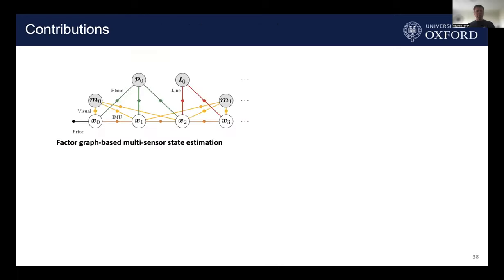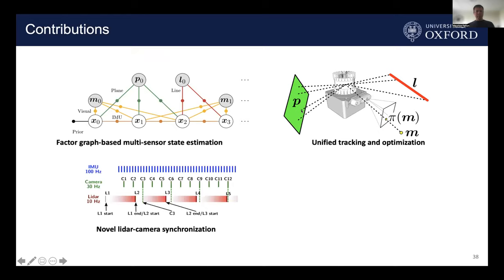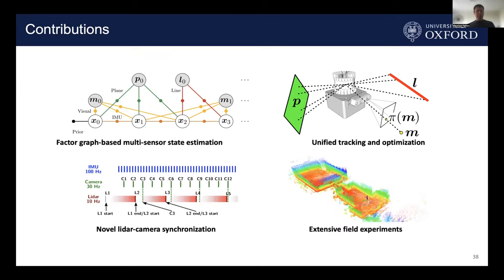Our approach was to use, again, factor graph-based estimators to track all of the sensor modalities on a low-level primitive basis: visual feature tracking, and edges and planes in the LiDAR. One of the key subtleties was how we could still achieve factor graph-based estimation, which is typically assumed to run at about 10 hertz, despite all of these heterogeneous sensor modalities. And obviously, there are some experimental results.